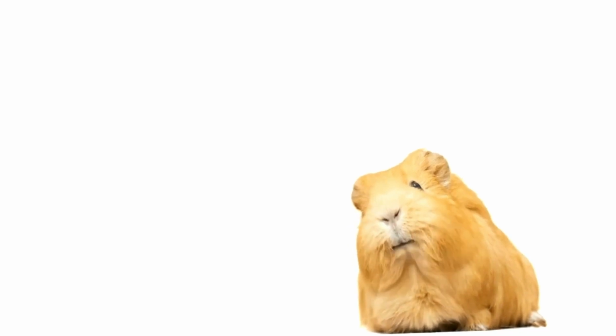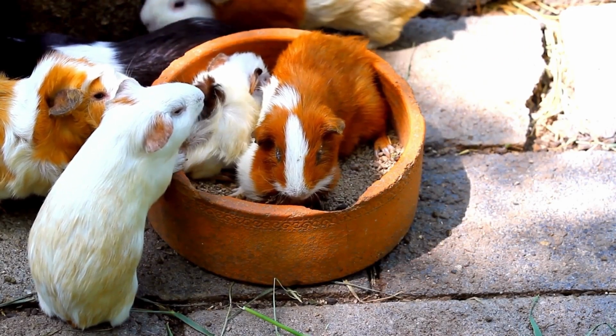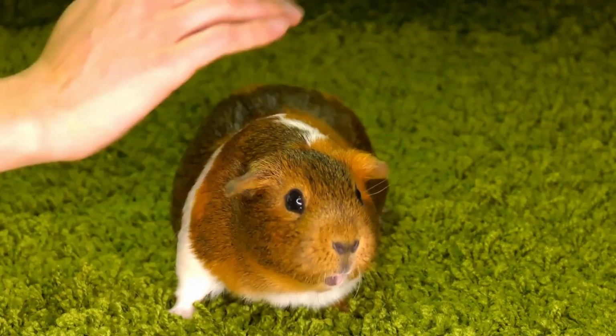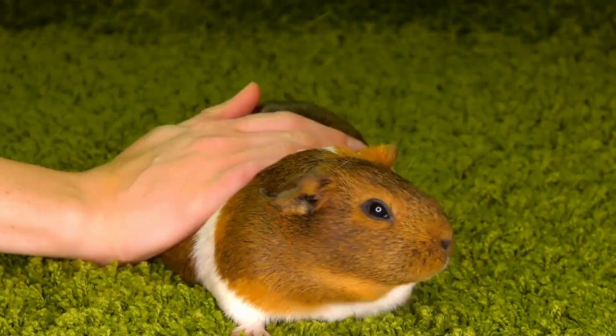Healthy teeth should be straight, evenly aligned, and free of discoloration or excessive length. If you notice any abnormalities or signs of overgrowth, consult a veterinarian promptly.